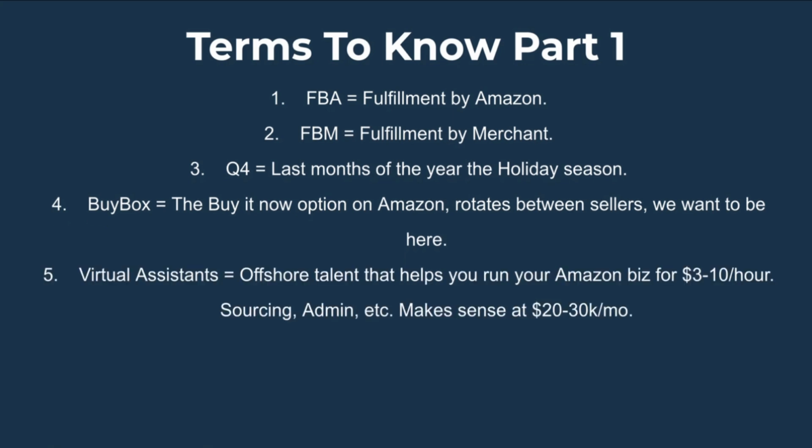Number 5 is going to be virtual assistants. This is basically offshore talent that you can hire to help run your Amazon business for crazy cheap in countries where the US dollar goes really far, like Sri Lanka, India, Pakistan, the Philippines, etc. Typically for like $3 to $10 an hour to do sourcing, admin, organization. This typically makes sense at about 20 to 30K a month in sales, but some people who have a little bit less time, who have some business sophistication, can do it sooner as well.